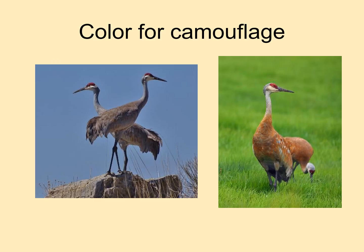Cranes use color for camouflage. So what color is an adult sandhill crane, anyways? Crane feathers are gray. In the spring, many cranes paint themselves with mud. This makes their feathers look brown or rust-colored. You might wonder why cranes would do this. It's for camouflage, so that they will be harder to see when they are sitting on their nests.